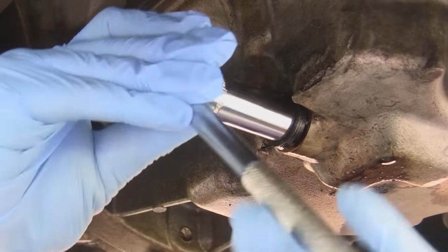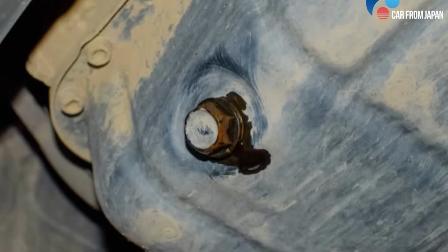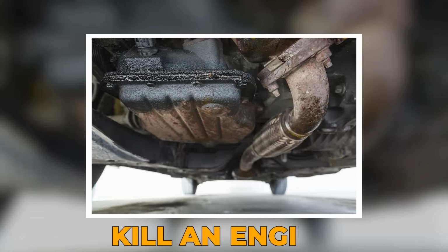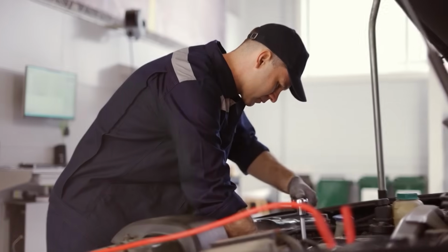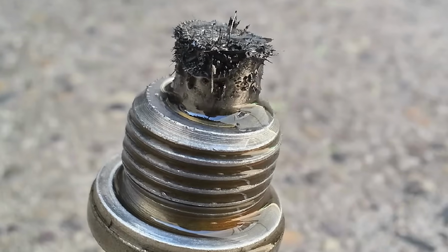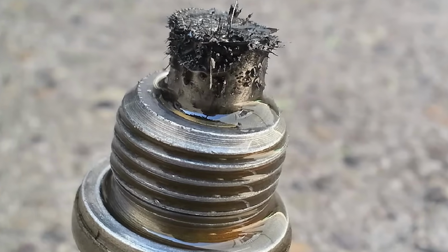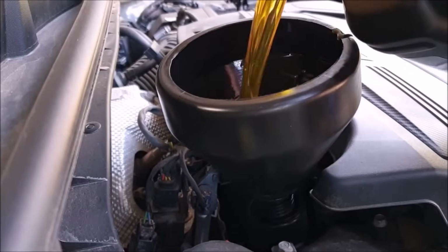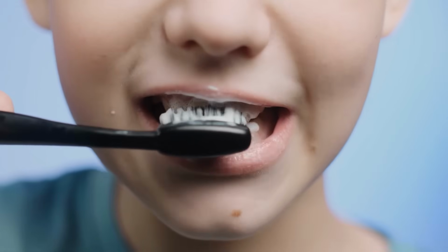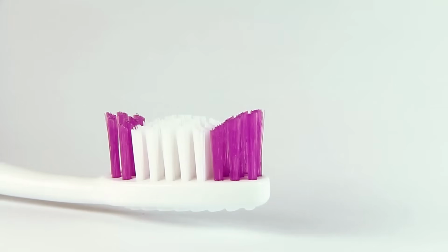Mechanics often reuse them to save time, but that leads to slow leaks and oil starvation, which can kill an engine over the years. On top of that, many drain plugs are magnetic, designed to catch metal particles floating in your oil. If you never wipe those clean, those shavings get dumped right back into your fresh oil. It's like brushing your teeth every day, but never cleaning your toothbrush.